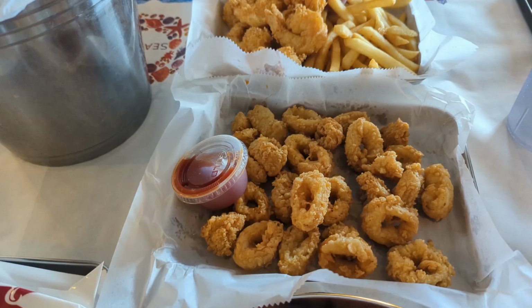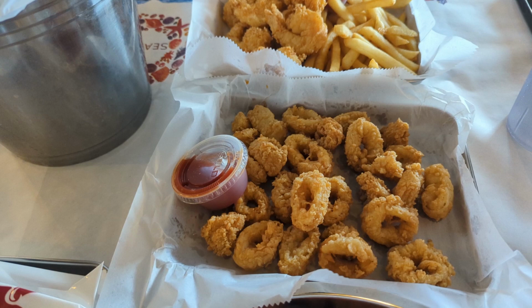Appetizers. What did we get? We got a fried calamari. How was it? Delicious. Yeah, it was really good. It came with cocktail sauce. Everything comes out on metal trays with the paper under it to catch the oil or whatever.